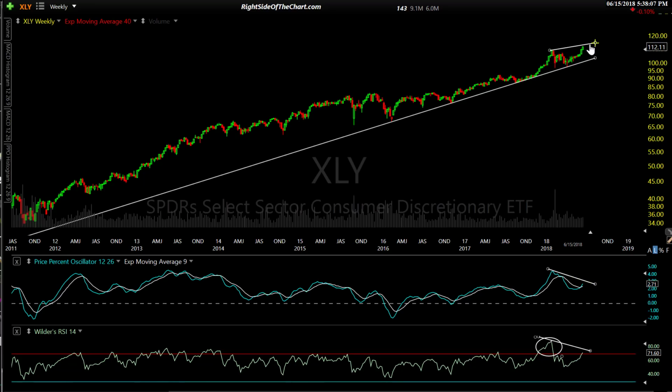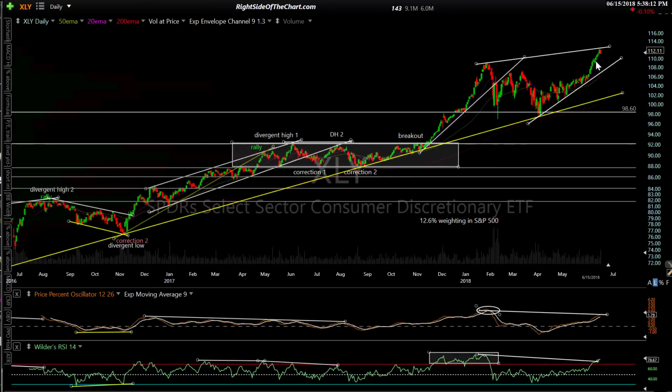So you can't short it based on divergences. There's nothing remotely close to a sell signal on this sector right now. Focus on that daily chart.